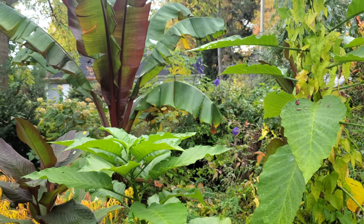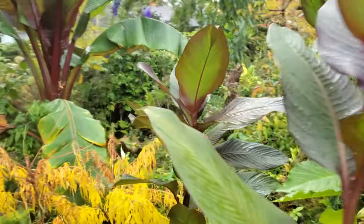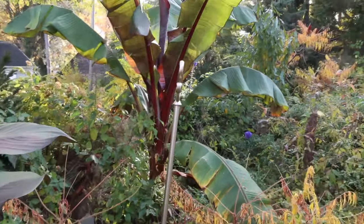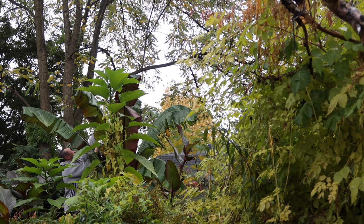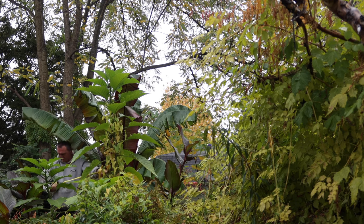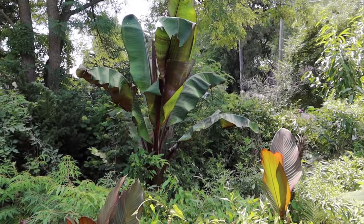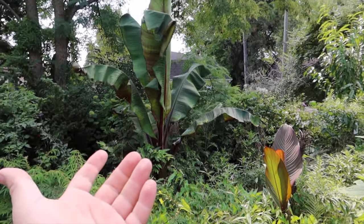Perhaps this banana is my biggest success so far. Before I dug it out for winter, it was over 10 feet tall. Look how big this banana is. That's about 3-4 meters tall at this point. It's humongous. My hand for reference.